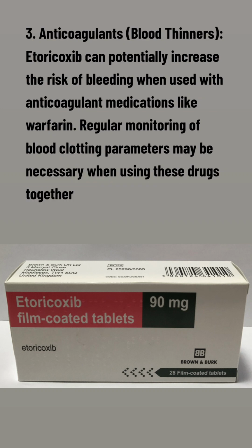3. Anticoagulants, blood thinners. Etoricoxib can potentially increase the risk of bleeding when used with anticoagulant medications, like warfarin. Regular monitoring of blood clotting parameters may be necessary when using these drugs together.